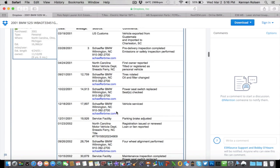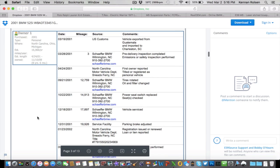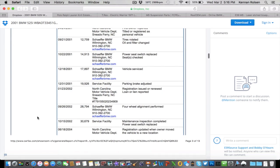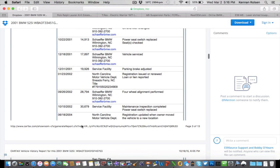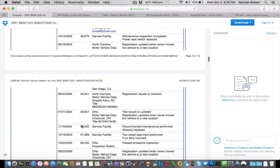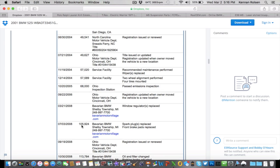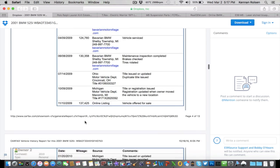So originally the car was a North Carolina car, which probably explains the relatively low amount of rust that's on it. This person took very good care of it. It was serviced at BMW dealerships. Nothing really stands out there to me. Again, all BMW dealerships, and then some tire places on there as well.